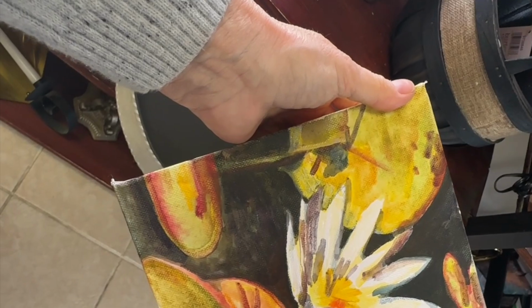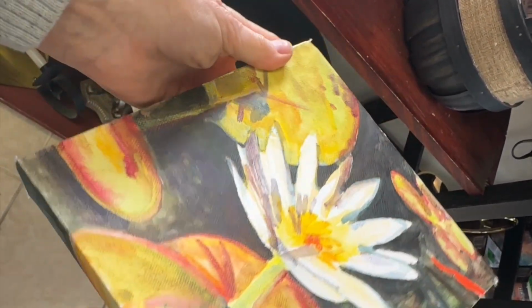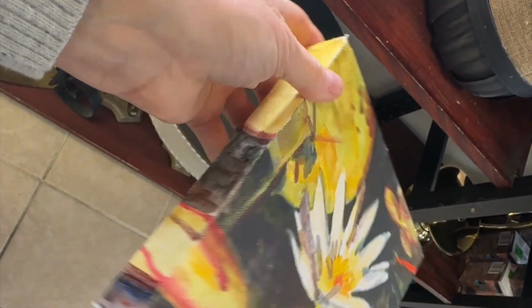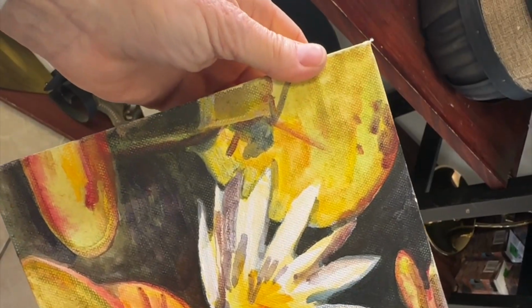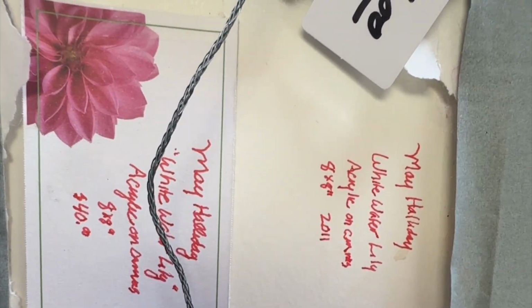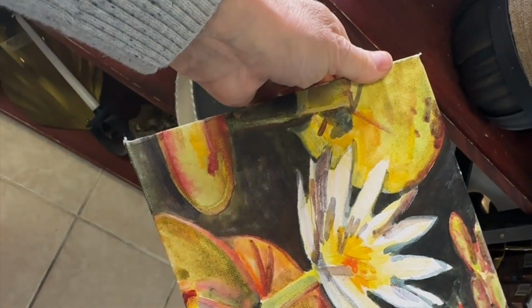Look at this. Isn't that cool? This is an original painting, and it's the type that you don't have to frame because you can paint around the box of the canvas. Isn't that neat? This is an original Mary Halliday Whitewater Lily, acrylic on canvas, 2011. I'm going to get that.